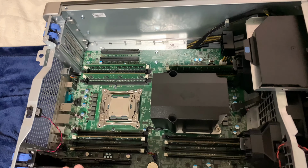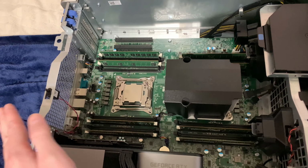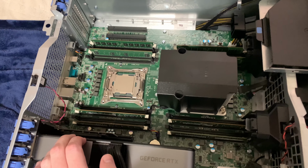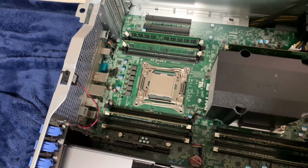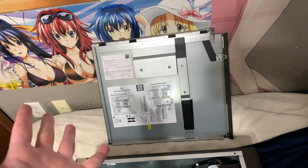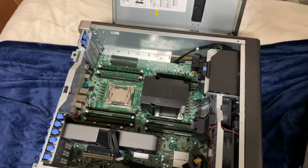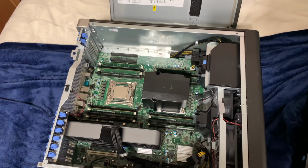The only reason why I'm doing this is because doing this upgrade is so incredibly cheap, and I have the ability to do so, so why not do it? So the next step for me to do is get thermal paste applied, put the cooler on, reattach the side panel, and plug everything back in and see if the thing boots up. It should, so I'll come back in a bit.